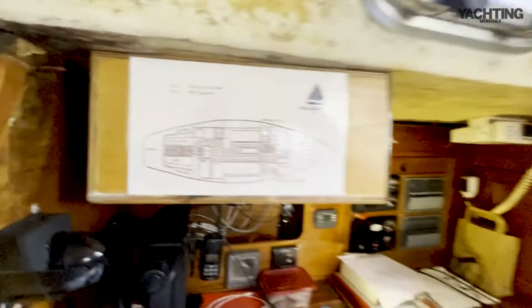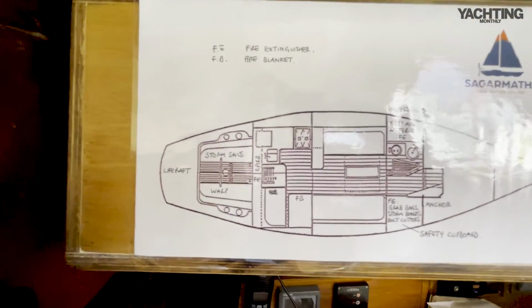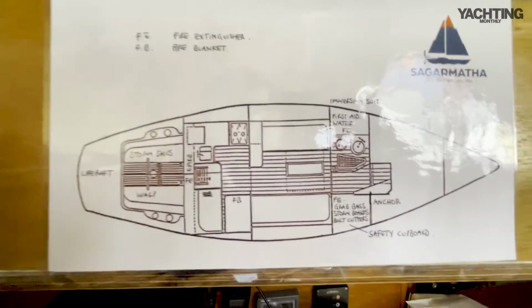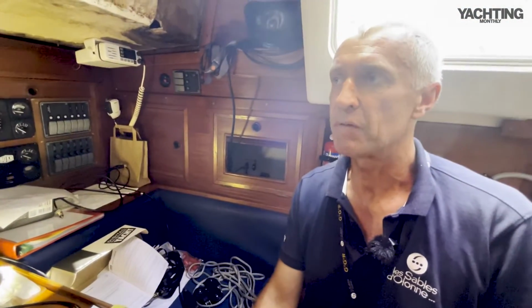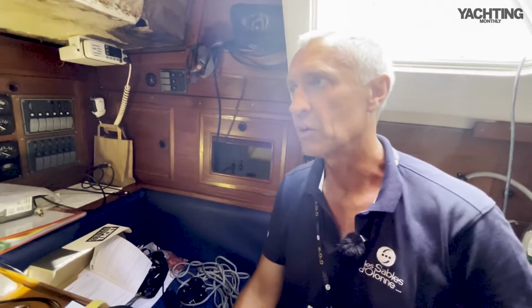Yeah. And I guess your safety plan here, this is just so in moments when it all goes wrong, you know where stuff is. You don't really. Yeah, I mean, I know where it is. I know the boat like the back of my hand. It's actually there in case someone else comes on board your boat. So if I'm incapacitated for any reason and someone comes to rescue me and they need to know where the medical kit is, where the sat phones are, they can look there and get a quick snapshot of where things are in the boat.